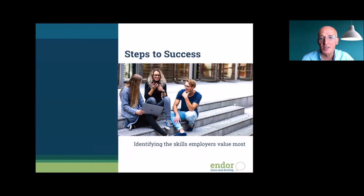So this brings us to the end of this short tutorial on the skills employers value the most. And I hope that you've picked up some valuable insights and ideas which can be applied during your career.